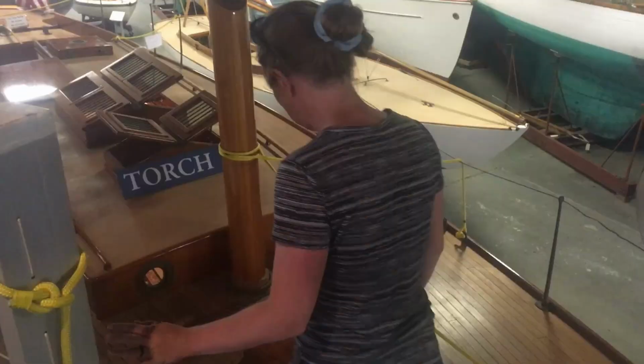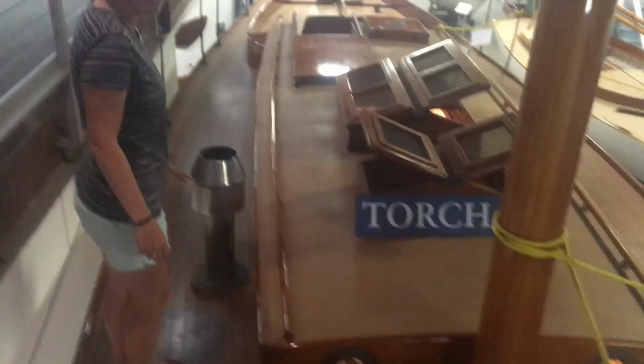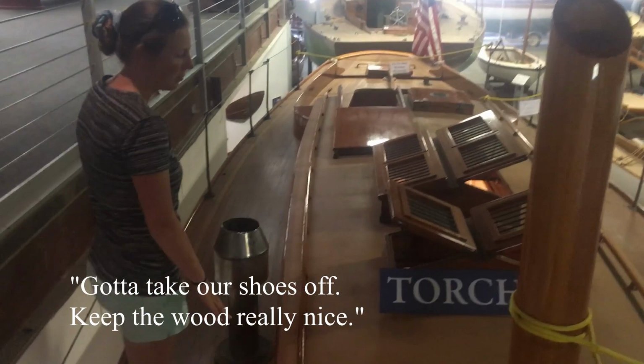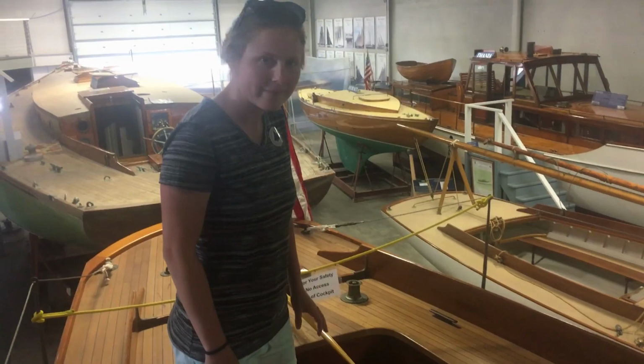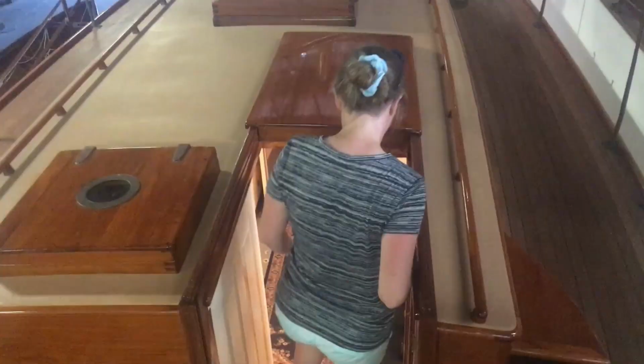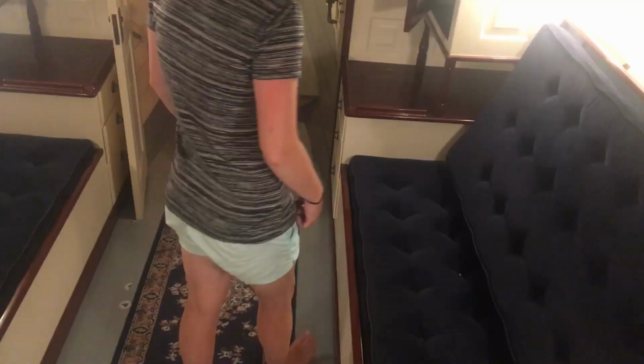Herreshoff Museum, and we're in the boathouse area, and we're about to board a boat called Torch, so let's check it out. Gotta take our shoes off to keep the wood really nice. Should we go down? I think we should. Fancy cushions. That's a pretty fancy wooden boat, huh? Good little head right there.